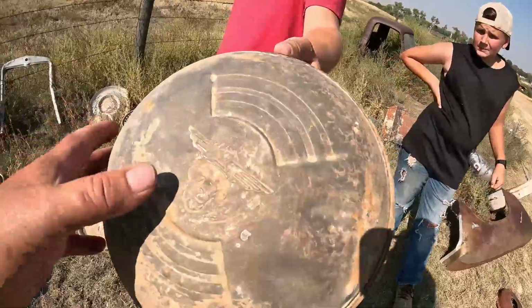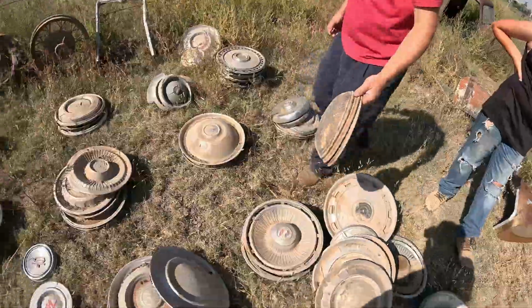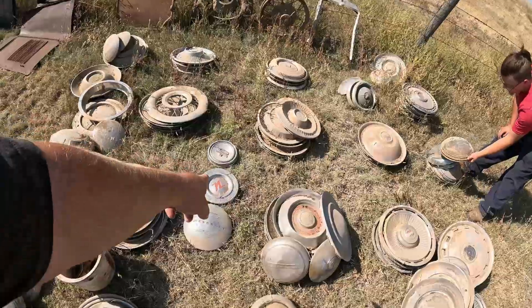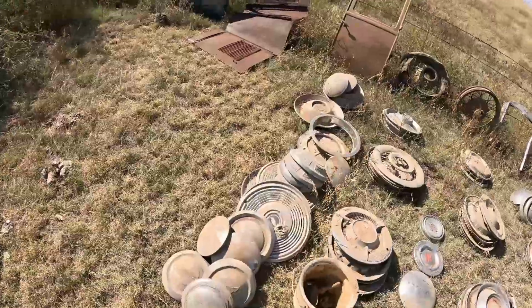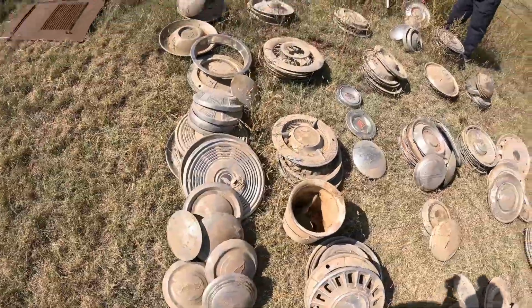Two of them there. I don't know what that is. Somebody educate us on that one too. Good lord. Rambler. I'd assume that M is Nash. That's a pretty cool piece. But yeah, what I was saying, I need these two Chevys right here. I've got three of those at the shop to make a set.